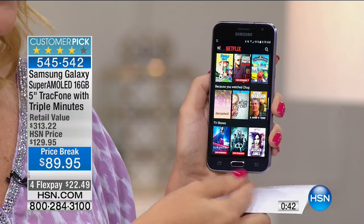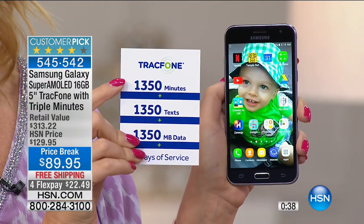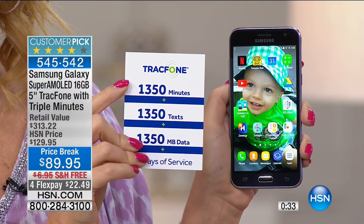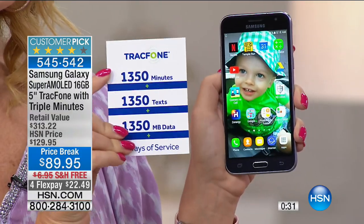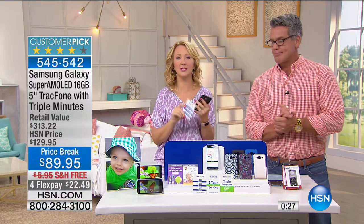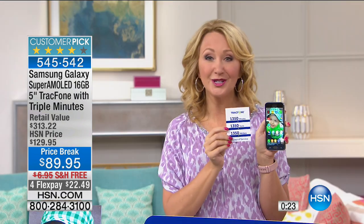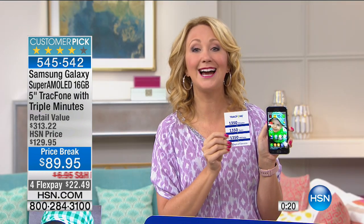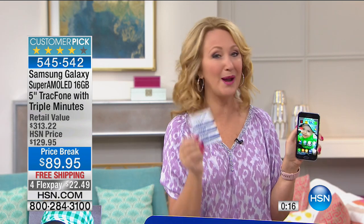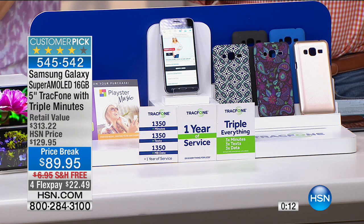That simply means, if you're spending a dollar a minute or more from your home phone or your existing cell phone to call internationally, this could be a $1,350 package. This is a crazy value for less than $100. I mean, think about this. No bills, no credit checks, none of the stuff we hate about cell service. 1,350 of everything, an entire year of service, and yes, triple minutes for life. That system is going away, but you, as a smart HSN customer right here, right now, are going to be able to have access to it.